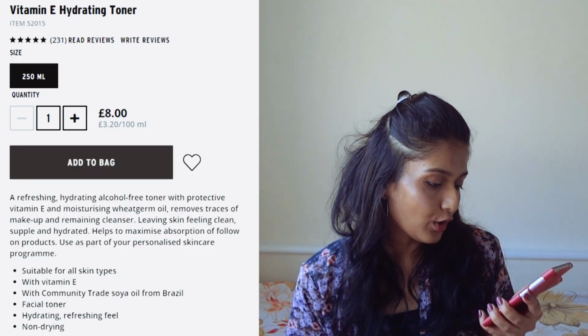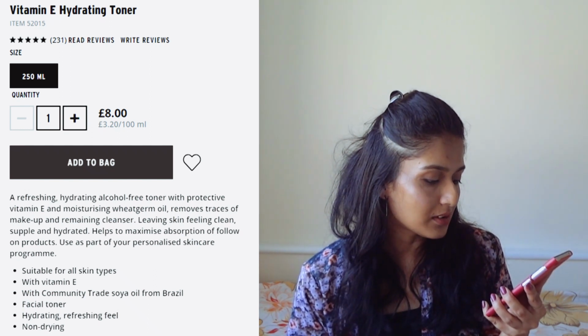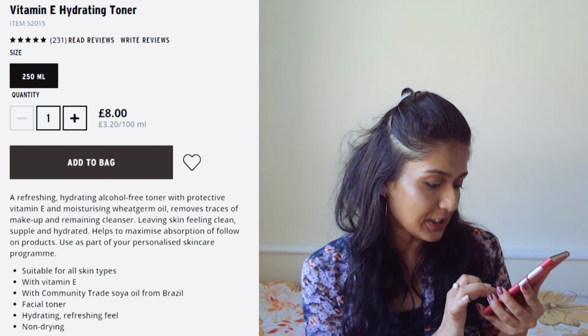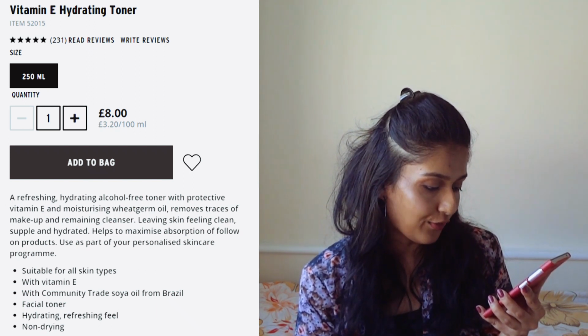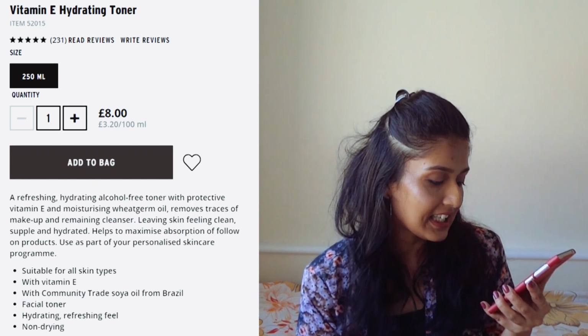So I'm going to read what it claims on the Bodyshop website. It says: a refreshing, hydrating, alcohol-free toner with protective vitamin E and moisturizing wheat germ oil removes traces of makeup and remaining cleanser, leaving skin feeling clean, supple and hydrated. Helps to maximize absorption of follow-on products. Use as part of your personalized skincare program.